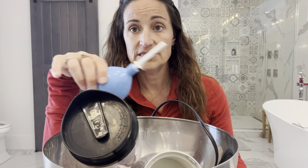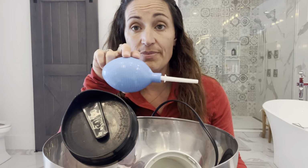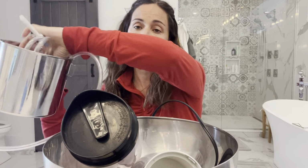So these rectal syringes you can buy from your pharmacy, or you can probably buy online at Amazon. You can buy this from your pharmacy, but again, you can get them online. And so you can decide what kind and what type of enema you'd like to do.